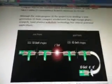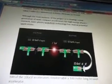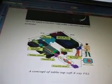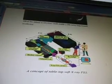Although the main purpose of the project is to develop a new generation of more compact accelerators for high-energy physics research, laser plasma wake field technology has several potential applications. So it shows the electrons and the positrons there and the type of force that they create. 100 to 10 GeV accelerators could enable a 100-meter long teravolt accelerator. And this is a concept of a tabletop soft X-ray FEL.